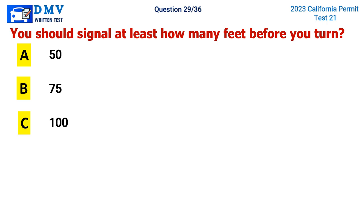Question 29. You should signal at least how many feet before you turn? A. 50. B. 75. C. 100. The correct answer: C. 100.